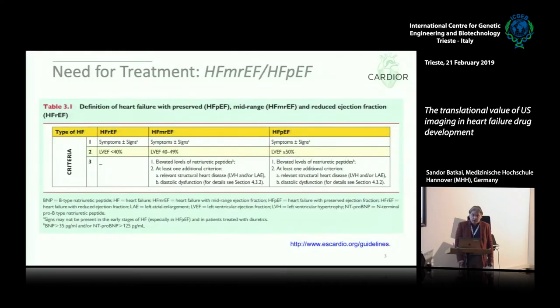So, talking about the need for treatment: a particular aspect of heart failure, just because we are all in the cardiovascular field, which really needs new medication. As Serena already mentioned, the diastolic dysfunction and the paradigm that comes with it, the HFpEF paradigm, is one particular area in the clinical field which has very few good medical options.